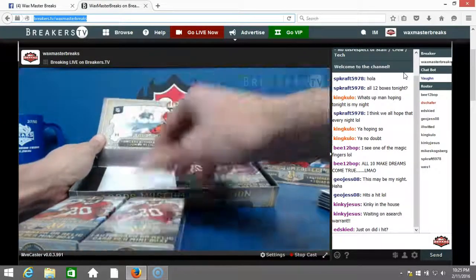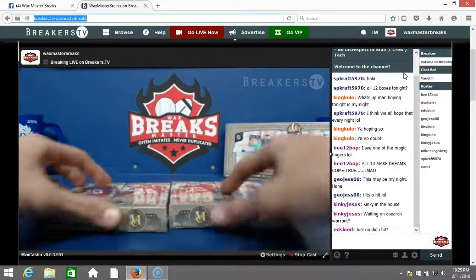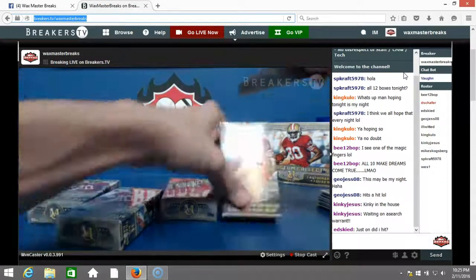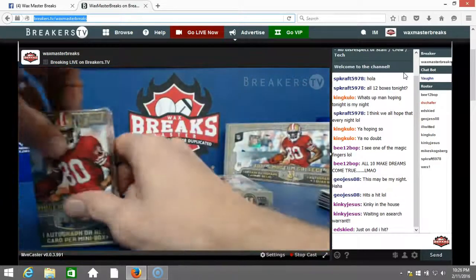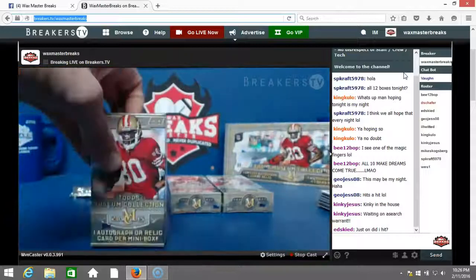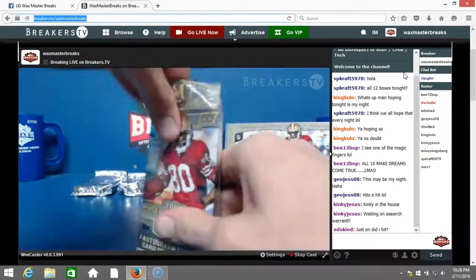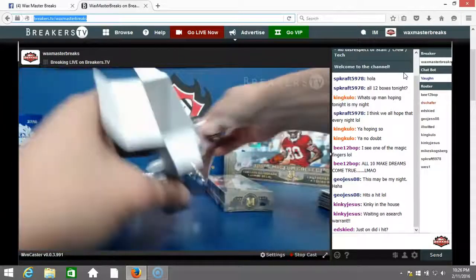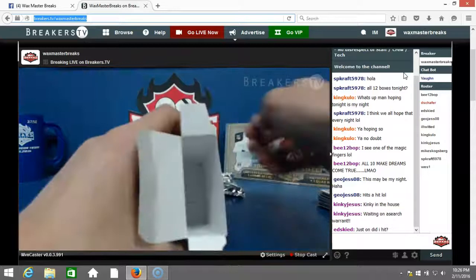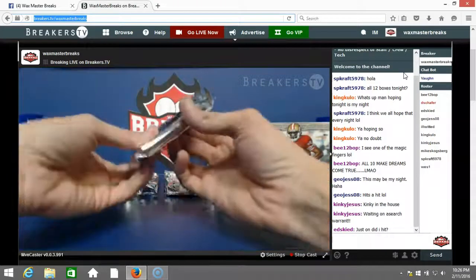First pack, second pack, third pack, and fourth. Empty box. First pack. Second pack. Third pack. And fourth. All right, guys. Wax Master Breaks 35, 2015 Museum Divisional. Good luck, guys. First pack.